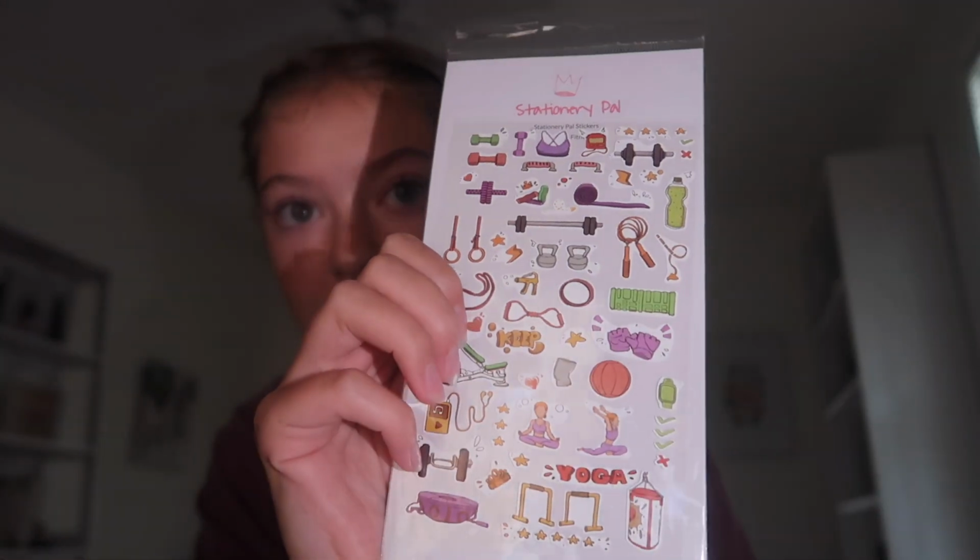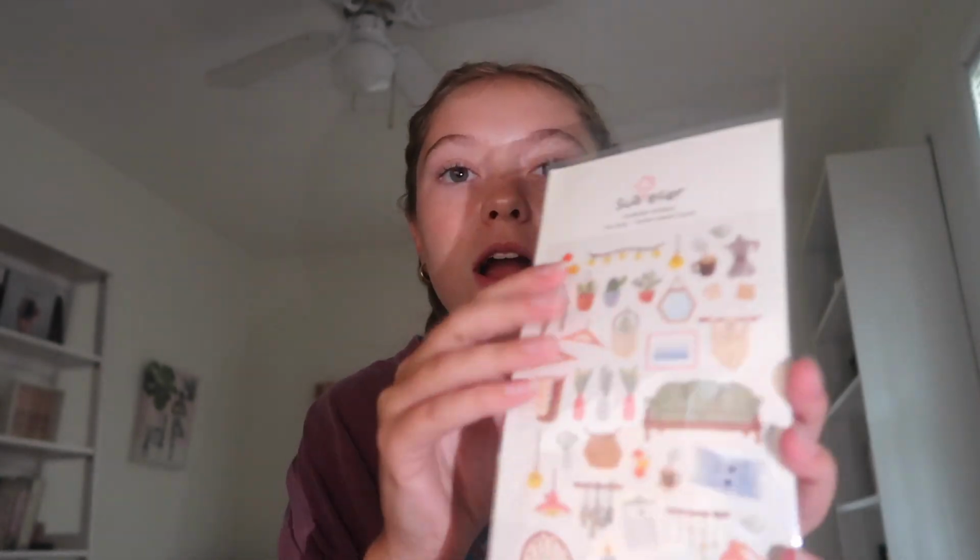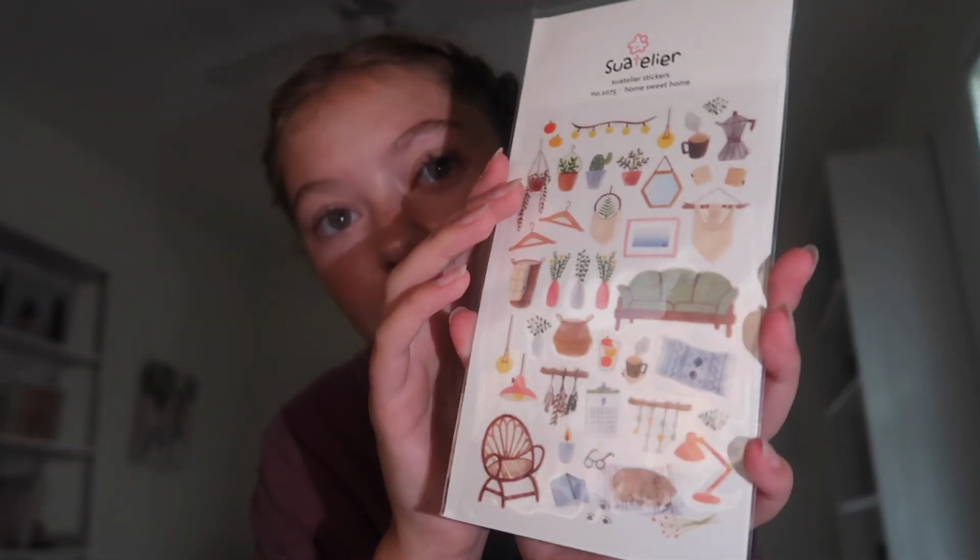And then I got two sticker packs, one of them is working out, and the other one is a super cute home sweet home. That's what it's called. So this one right here is fitness stickers. As you can see, it's a lot different. Fitness, sorry about the glare. And then this one is called Home Sweet Home, which has so many cute little couches, an egg chair, a bunch of plants, which I would love to use these in my planner.